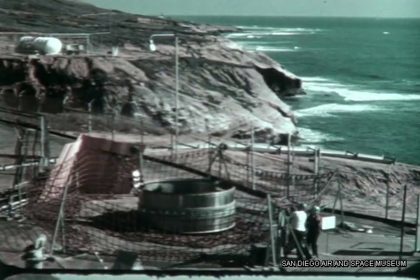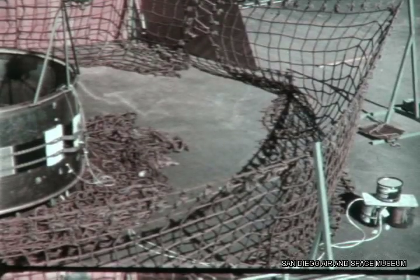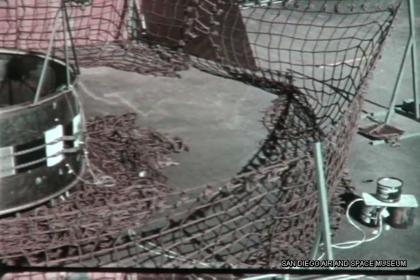On April 8th, the first of four jettison system tests was conducted. The entire jettison sequence takes 2.5 milliseconds from the time the bolts are fired. This and the subsequent tests proved the soundness of the explosive bolt jettison system.